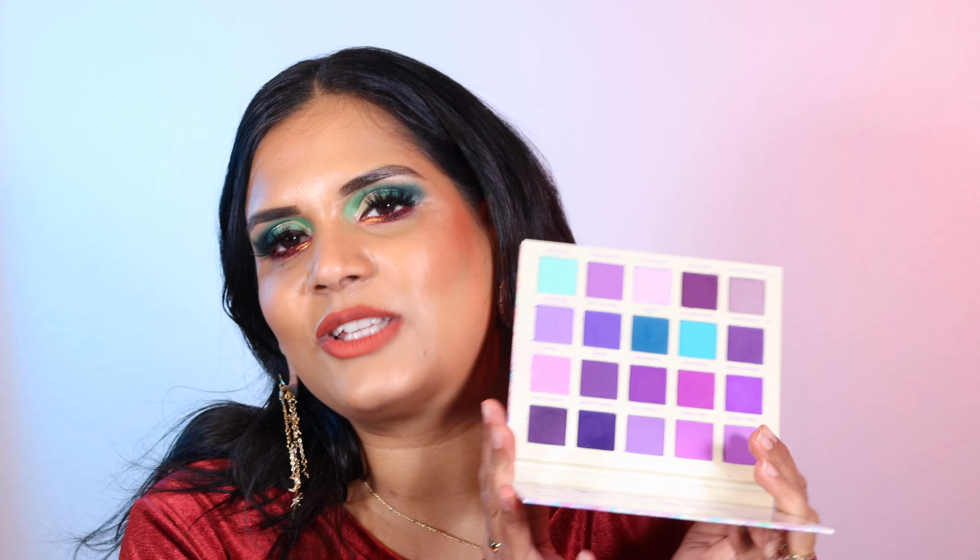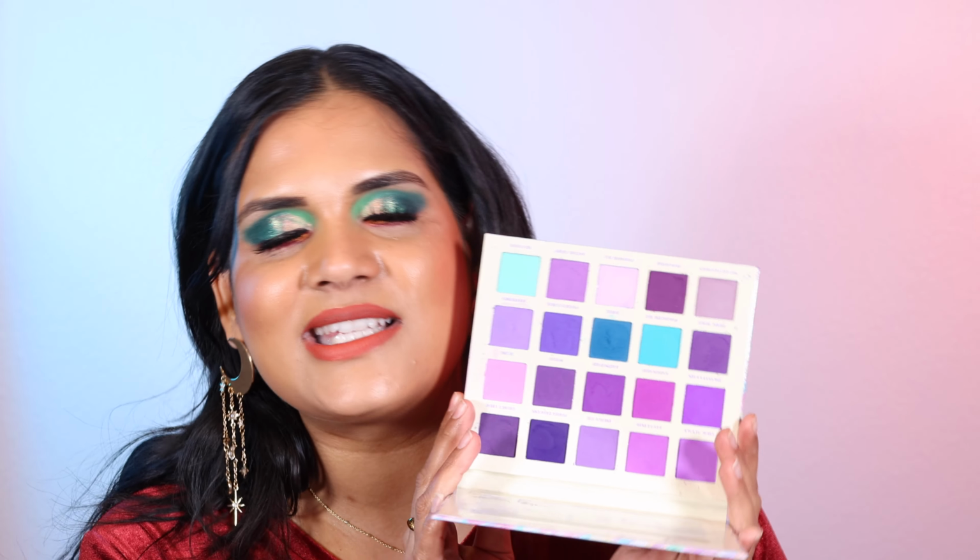I also think this palette could have used an even darker purple, or maybe a black. A black could have probably really helped deepen this up a little bit more. I love the idea of this palette. I just don't know how much use I would get out of it. So if you're a purple lover, this has an amazing formula. SugarDrizzle did so good with this palette. So yeah, I'm not ranking it low because of quality or anything. It's simply because I don't wear matte eyeshadows on their own as much.